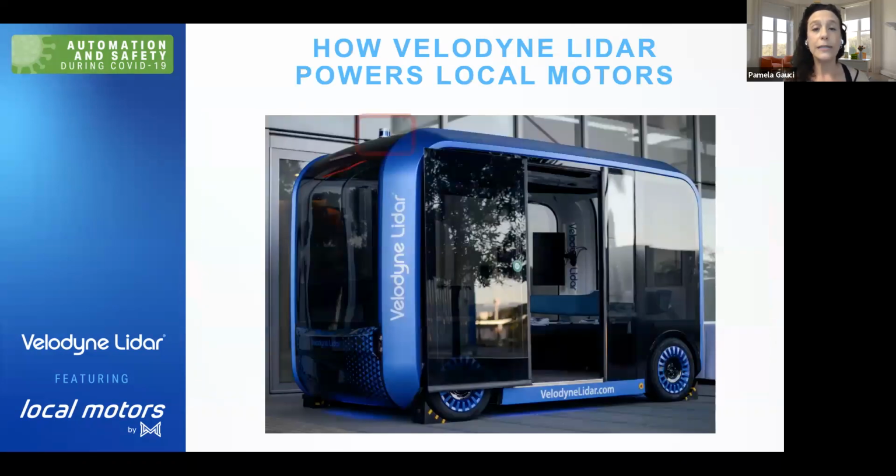And here you can see how the Ultra is actually integrated into Local Motors' 3D printed electric autonomous shuttle, also known as Olly. This particular Olly is owned by Velodyne. We've often taken it with us to show it off at events, including our own annual World Safety Summit, where this photo was taken. Now, Vikrant will tell us more about Olly in our interview.